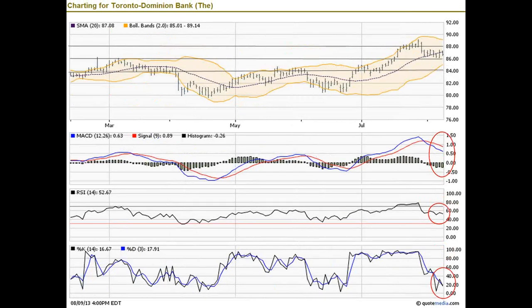6-month daily chart, the same sideways pattern as Royal Bank. Not a lot of movement outside that dollar-ish range, but on the technical side of things, you can see MACD saying stay away, RSI saying stay away, and stochastic saying stay far away. So if you're already in, you may as well just hold it for a little bit.